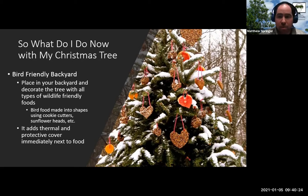So you can basically put these trees in your backyard, either standing them up. This one actually is more of a live tree that was decorated, but you can stand up your Christmas tree along a fence or against another tree and decorate it with bird food. You can use cookie cutters. You can make it a fun child friendly activity. I think we're going to hear a little bit more about that later on this show, so I don't want to go into it. But using bird food and fruits, hanging them on with yarn will attract birds and feed them.